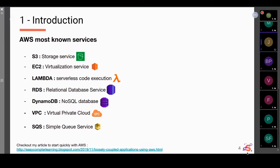The next one is EC2. It's the virtualization service. It's an IaaS service. So it's up to AWS to provide you with the hardware, and it's up to you to handle the software from the operating system to the application stack layer. Most of the time, we use it for longer running tasks.